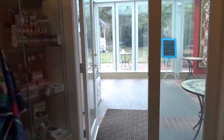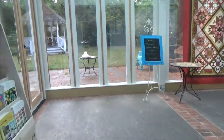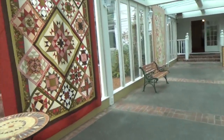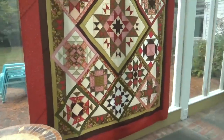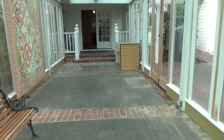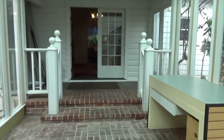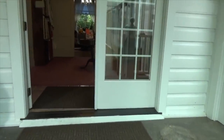This is in a historic farmhouse, and so it's in several segments. There used to be Christmas, Halloween, Japanese taupes, and sail fabrics down this hallway, and they're having a group meeting. They normally would meet outside, but it's raining today, and so they're spread out in the classroom area.